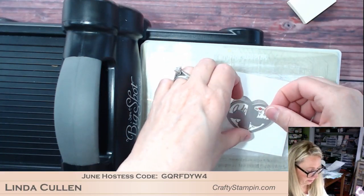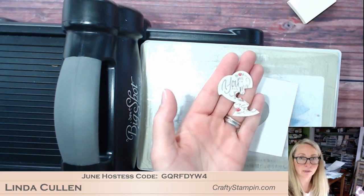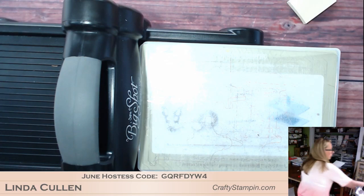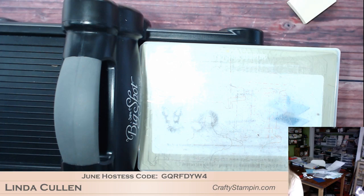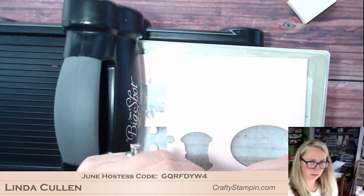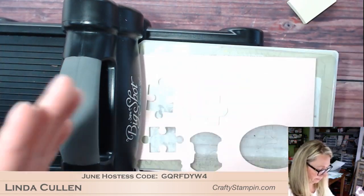So I'm going to pop this out. It's going to give me the four pieces, so it's all cut up. I just set that aside for a minute. And now I'm going to grab the last piece in the die bunch. And I'm going to grab some, I think this is pretty pink, petal pink. And I'm going to cut two of these.